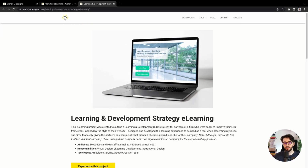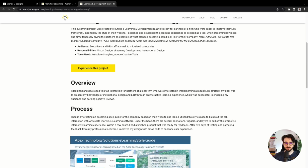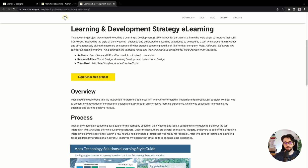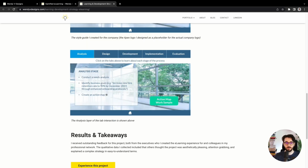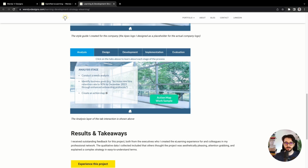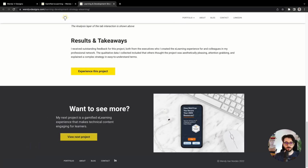This is one that Wendy did for a real client, for a local business or firm that she was working with. And she made it anonymous just to protect the privacy of the company. It's a relatively simple tab interaction, but Wendy made a good use for the business case. Wendy does let you experience it for yourself and see, okay, yes, she can develop final products in Storyline. Wendy is capable with Storyline. And then Wendy also mentions how she made the branding of this project match the branding of her client's website. So showing that she has that eye for design and branding.